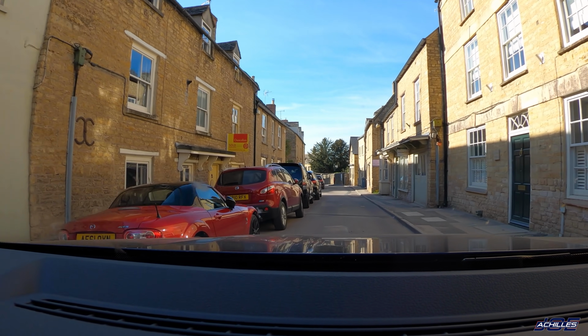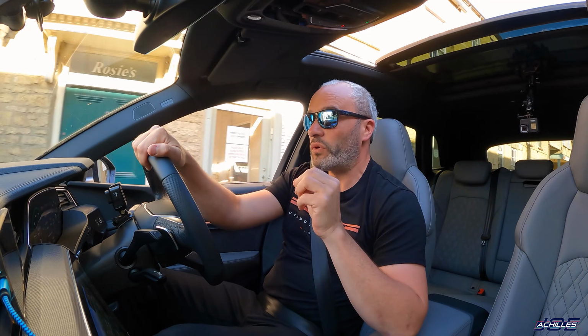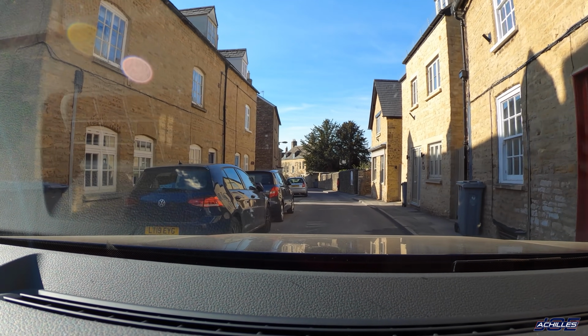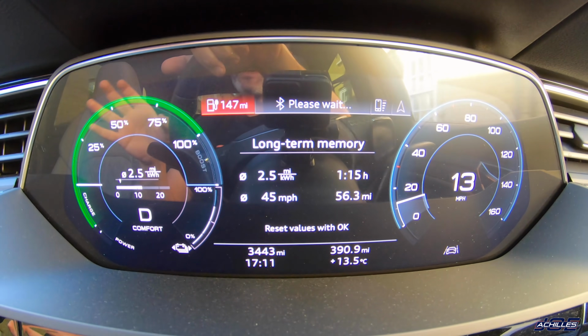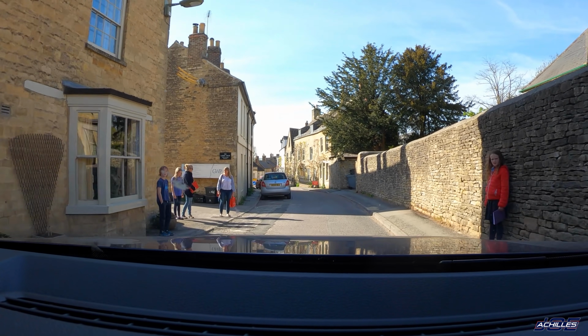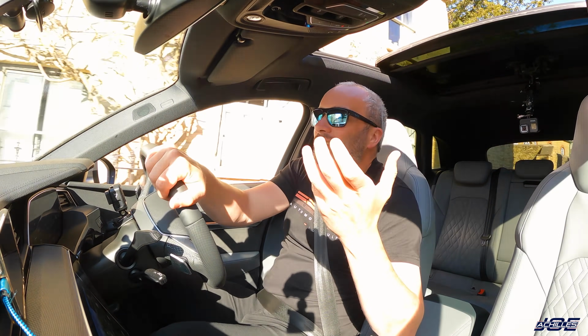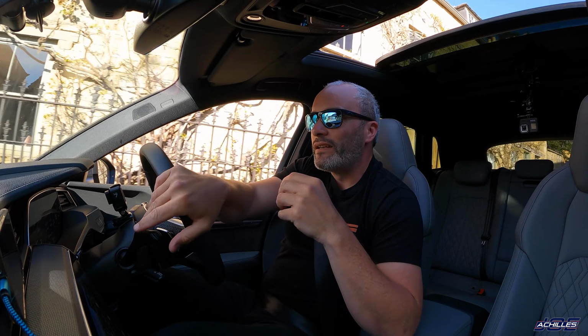This is something I love about EVs. When you're cruising through sleepy little villages or even towns or cities, you don't feel like you're intruding on anyone. You can hear the birds singing. People tend to smile at you even though you're in a large SUV. You wouldn't normally get smiles in. And it's just a nice car to cruise around in.